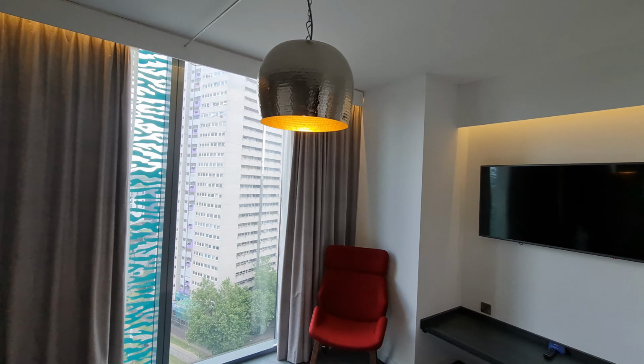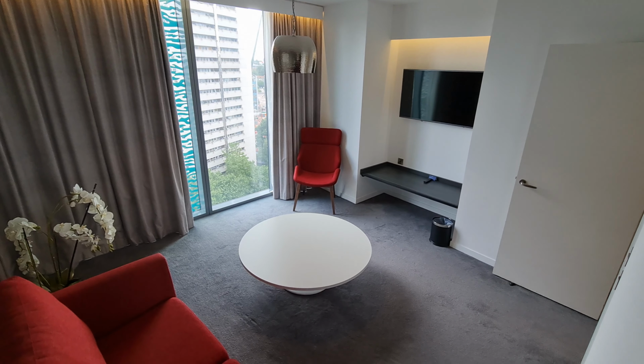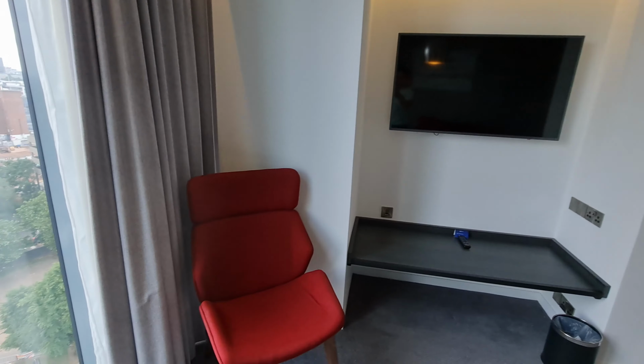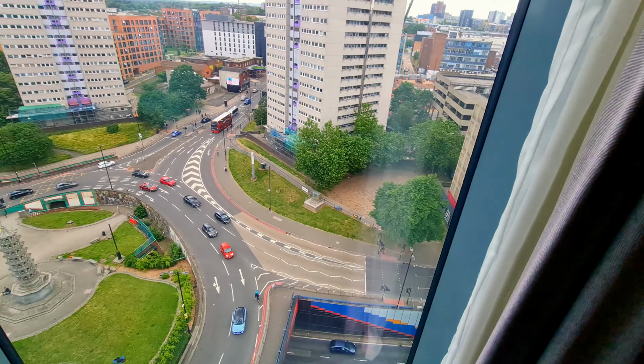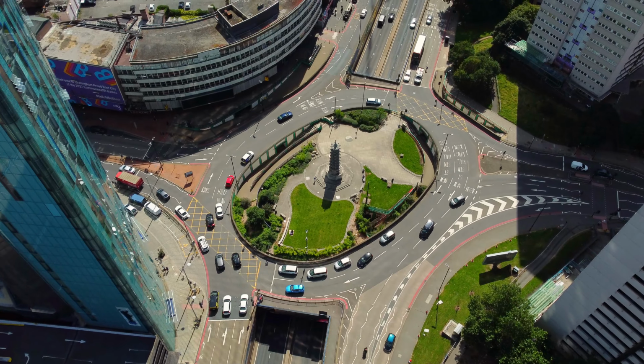It's a beautiful mix of white, greys and the red furniture, with the hidden ceiling lighting. The design feels very 2000s, but it's comfortable. The view looks towards the southwest, over the A38 road, with the roundabout featuring a beautiful Chinese pagoda.